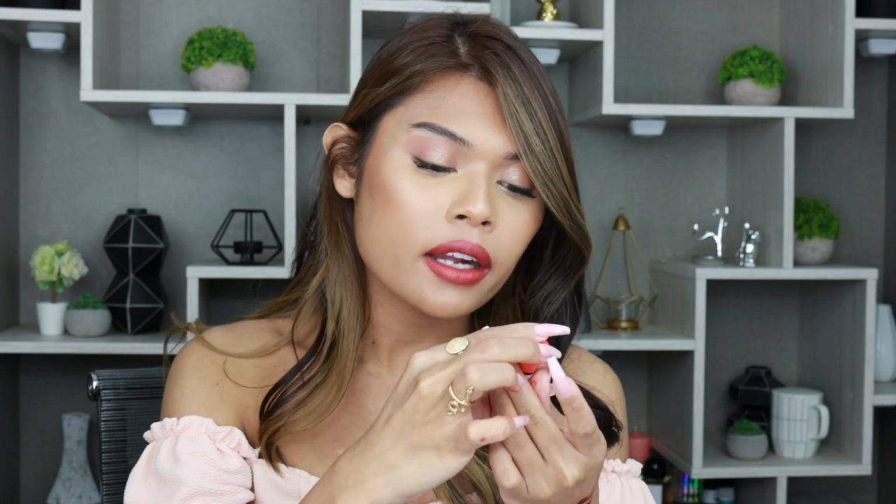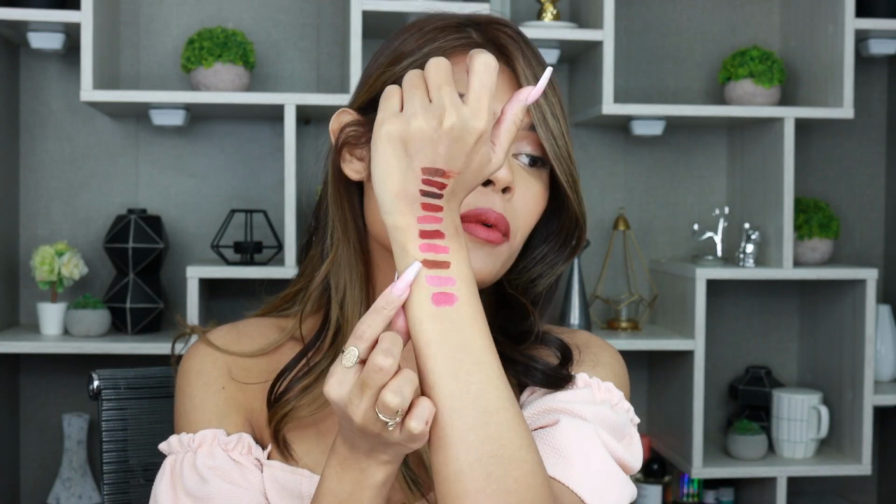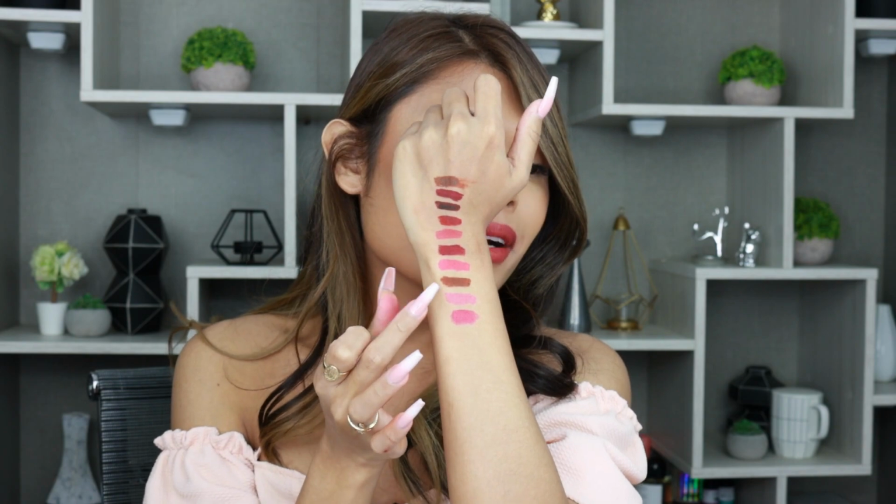Then the next shade we have is LDR. This is Bok and Kaka. This one is really nice. It almost reminds me of Speed Lang, but this one is lighter, and it's not red. It's more brown.